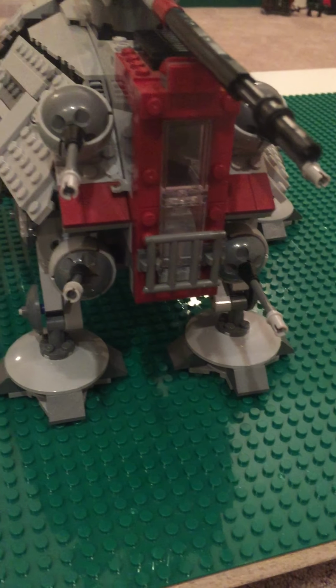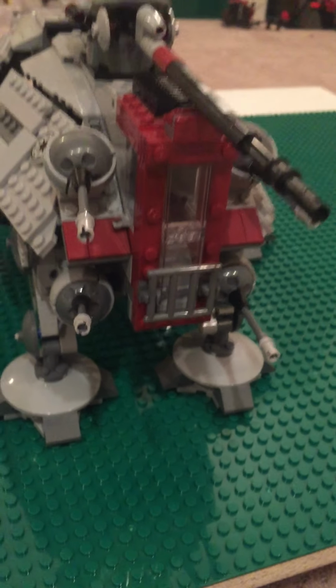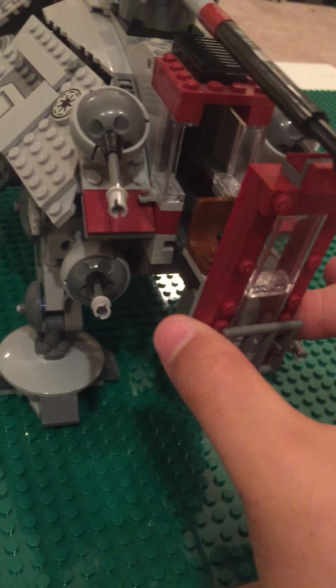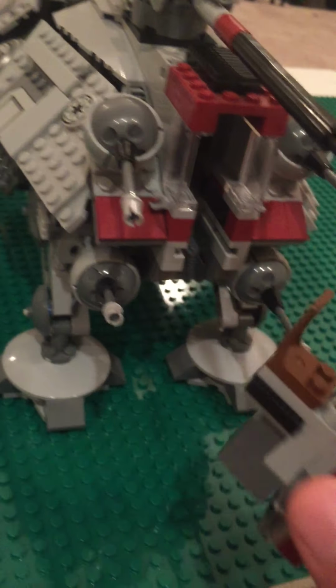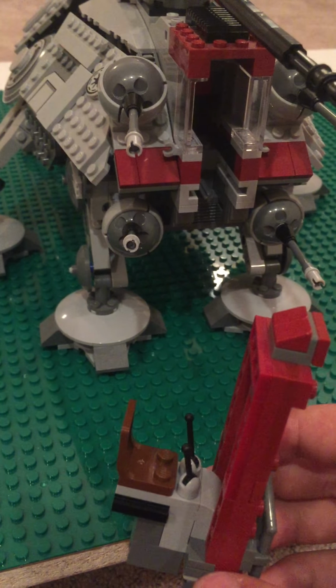And in the front here, we have the cockpit. So this cockpit is very cool, neat design. It just slides out like so, with the little grooves there. And there is a seat and a control panel. So you can take your Clone Trooper minifigure and sit him, oh, come on, there we go.